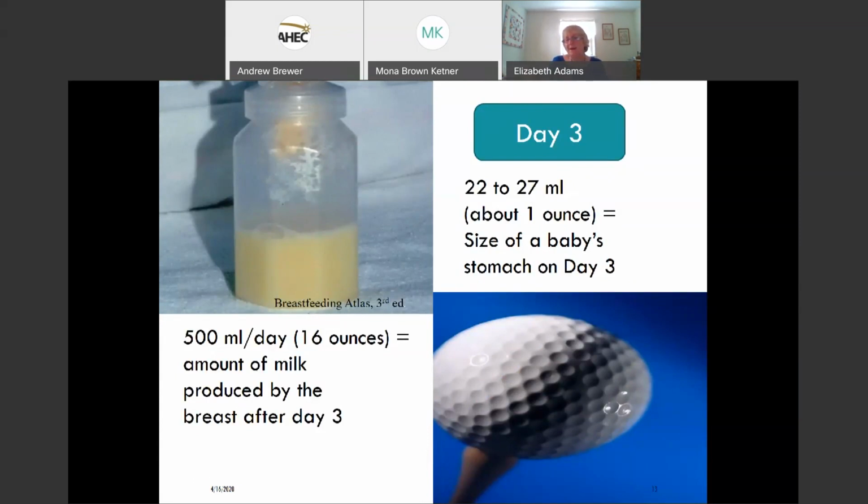And baby's stomach at this point is about the size of a golf ball or a ping pong ball and will be holding somewhere around an ounce at a feeding. If that parent is feeding her baby on demand about 8 to 12 times in 24 hours, her infant will get enough milk or will get adequate milk production.